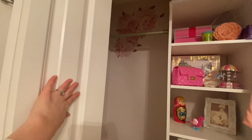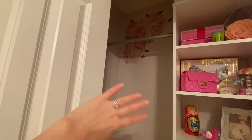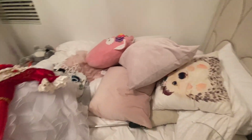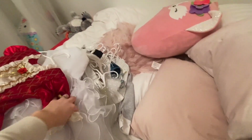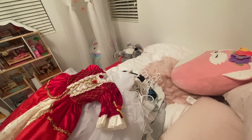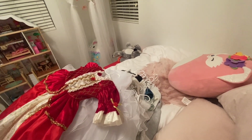So this is the way I do it. I'm just going to show you in pieces. I took everything out of this rod and laid it on her bed. I'm still waiting for her bedding to be washed. So I'm going to go through all her dresses and decide what's small, what works, what doesn't work, and then hang the ones that I need to hang back.